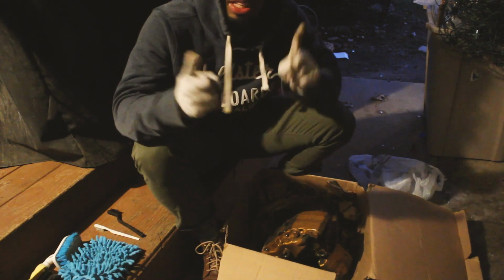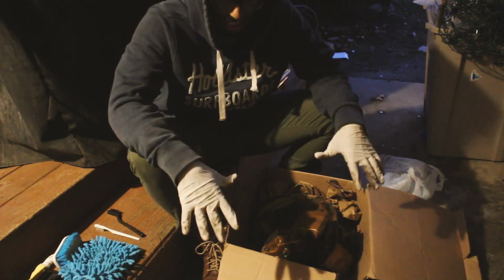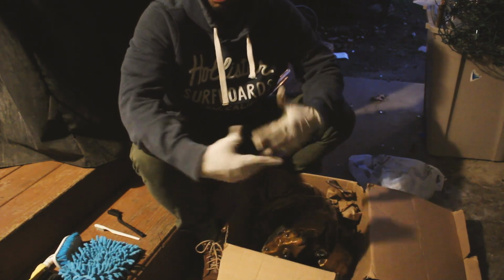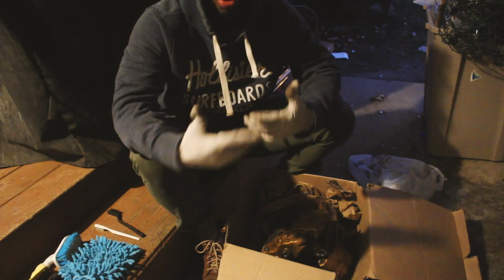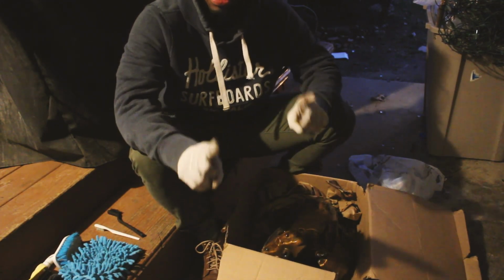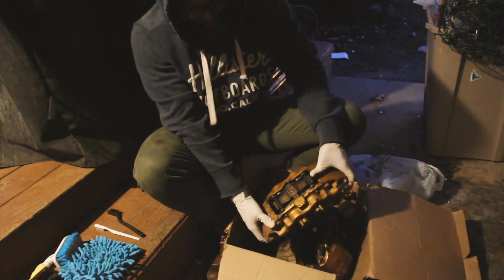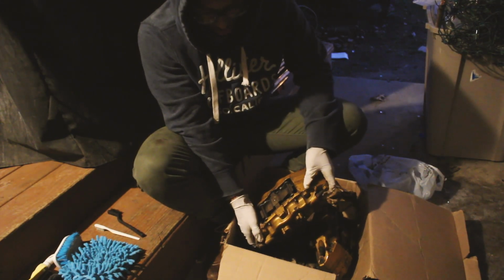Alright guys, now the reason we're cleaning the brakes is because, technically, yeah, you can sell them dirty on eBay. It's a sales tactic. If the product looks better, people are gonna be more drawn to it. So that's the reason we're cleaning them. But before we clean them, we gotta remove the brake pads, and I'm not gonna really explain it. I'm just gonna do it. So let's get into it.